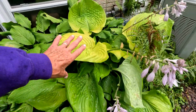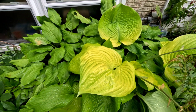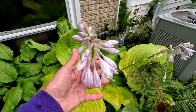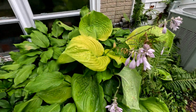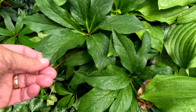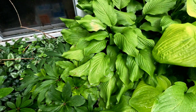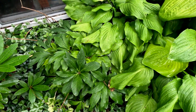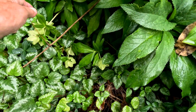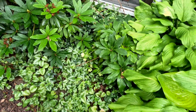And I think this is a Sum and Substance hosta. This has got the biggest leaves of any hosta I've ever seen. Look at that. And this is a Lenten rose, but it's been covered up by the hostas. So it doesn't like to be messed with. It has a long taproot. Oh, it's been blooming all summer long. Look at that. So I don't know if I'm going to dig it up this spring or not.